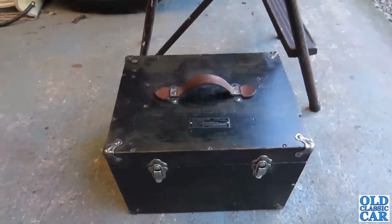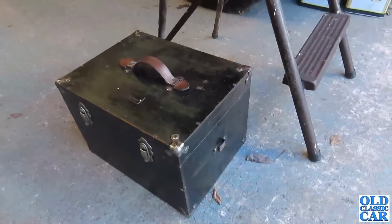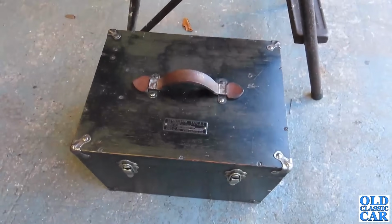This was a present on my recent birthday. And clearly people know what I like, including these old boxes. So yeah, I think we will press that into service in the back of that one once I make up a suitable assortment of tools to carry with us.